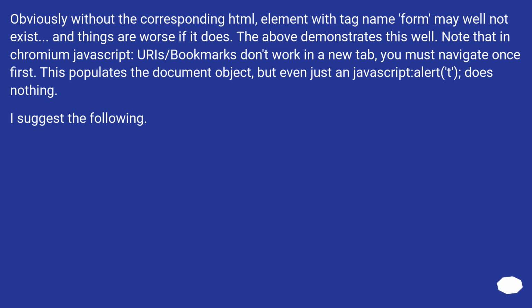Obviously without the corresponding HTML element, an element with tag name form may well not exist. And things are worse if it does. The above demonstrates this well. Note that in Chromium, JavaScript bookmarks don't work in a new tab, you must navigate once first. This populates the document object, but even just a JavaScript alert does nothing. I suggest the following.